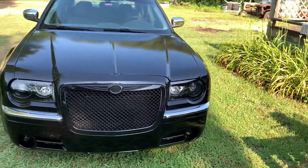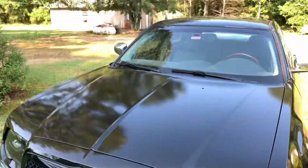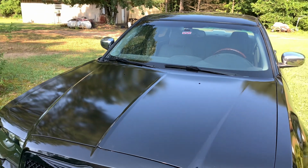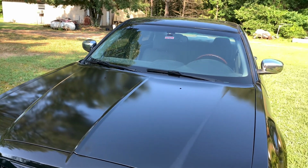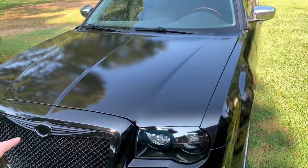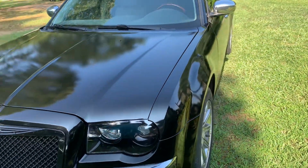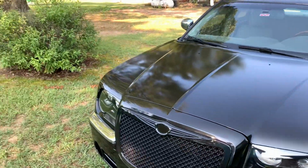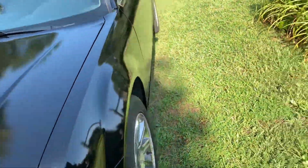But anyway, what we're doing right now, we're gonna take the 300 here to get an alignment. I call around, everybody's like a week away on alignment, except for the most expensive place here in town, but that's fine, because hopefully that's one of them deals, you get what you pay for, and we'll get a good alignment. So we're gonna take this thing up there, we're gonna get it aligned.